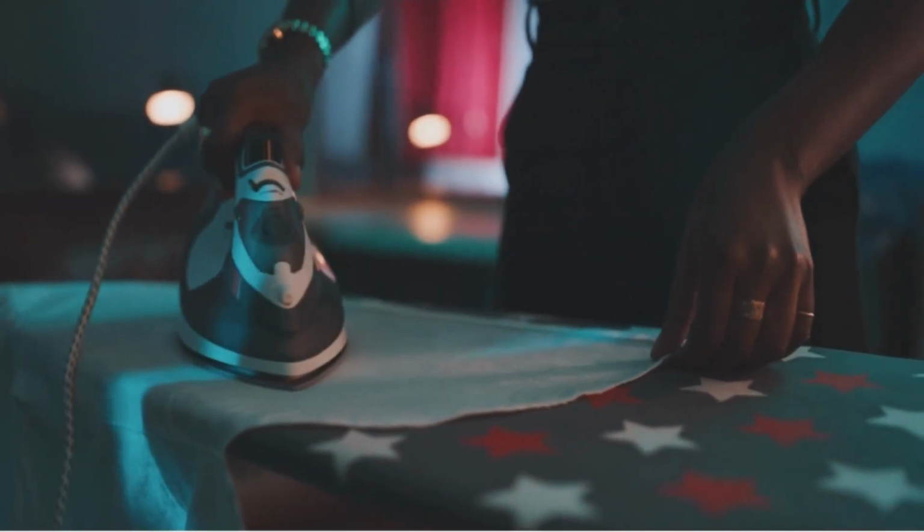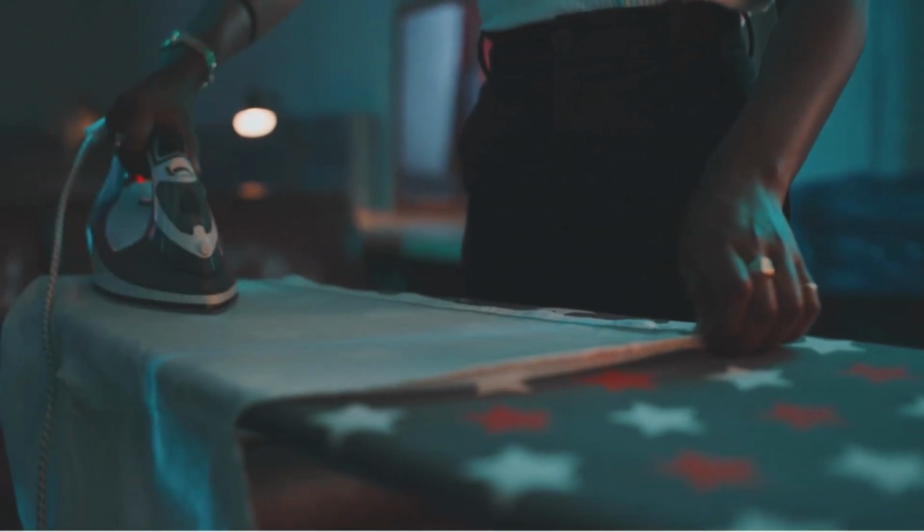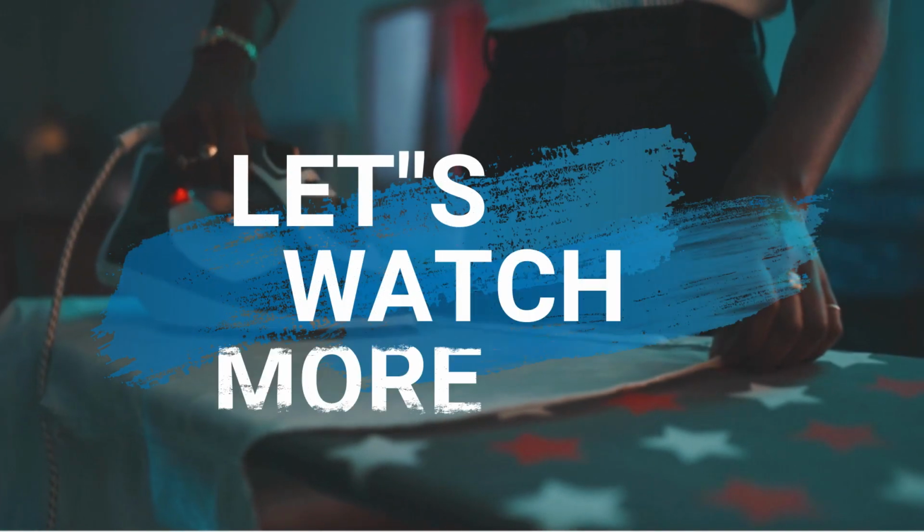Durathon irons offer you more continuous steam for superior wrinkle removal as well as superior glide performance. For details, let's watch more.